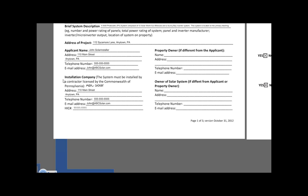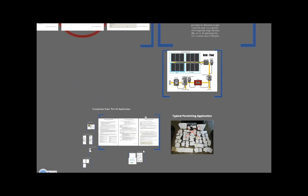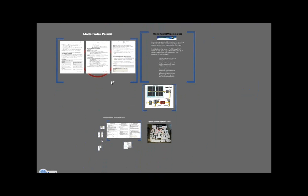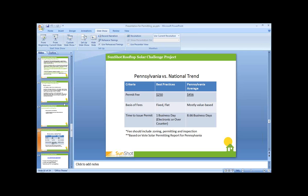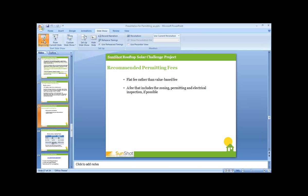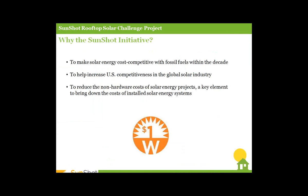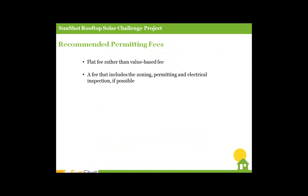So that was the overview of the permit process, and I'm gonna switch gears here back to some PowerPoints, and let's see here. Okay. So the permit fees. This is something that we do want to bring up. So, sorry, where are my permitting fees? Is it from the very beginning? Yep. Permitting fees. There we go.